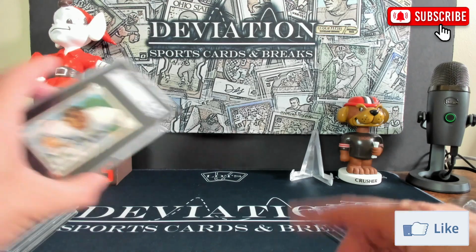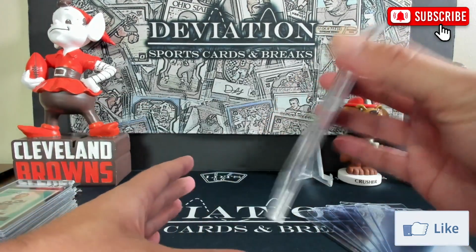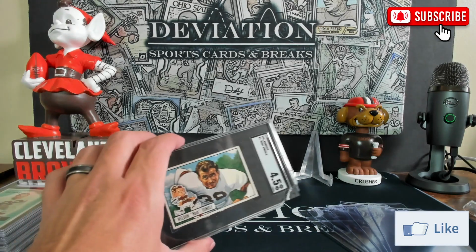So the first card, and you'll notice that I did crack the corner off of all of these, but these are still in their cases. I'm going to have to break them apart here on screen, but I did try to break the corners off just to make this go a little bit faster.